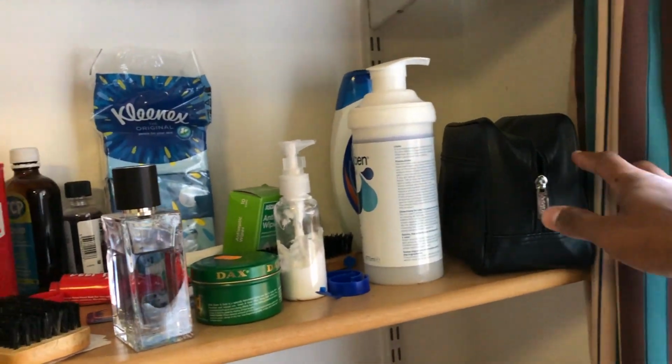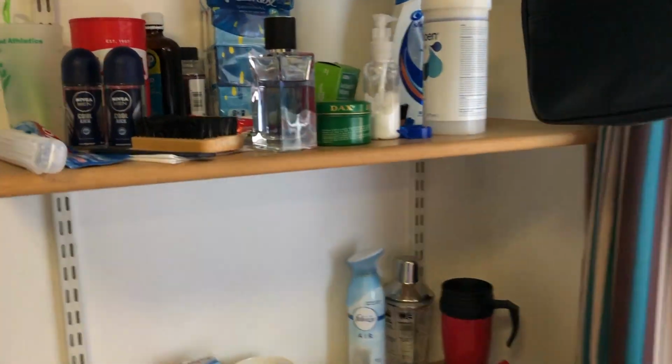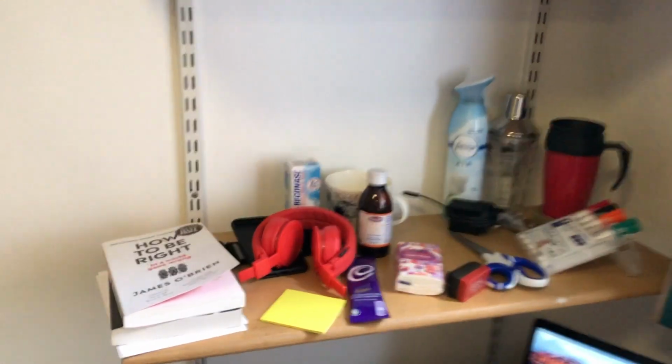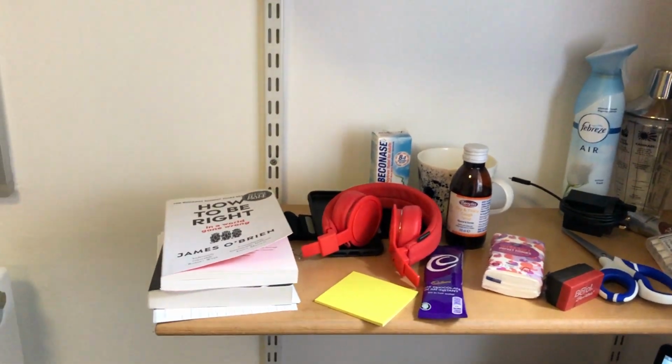And this is my travel bag, which I take with me when I'm heading back down to London overnight or over the Easter break. This is where I keep all my toiletries in. It's really, really handy to have. And then bottom shelf is sort of like stationery slash other items which don't really fit into the first two.